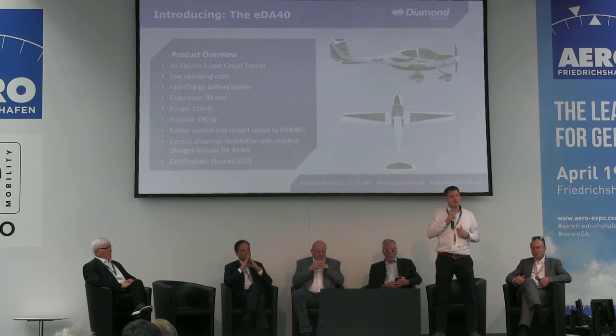What's also important, and that's part of the training concept, is that we have similar controls and a similar cockpit layout to the DA40NG, so that any student pilot can easily start on the electric version and quite easily transition to the DA40NG once he or she requires longer flights.